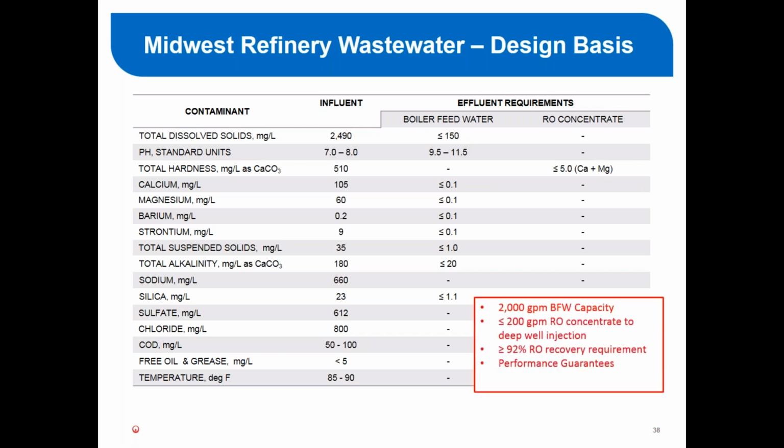Furthermore, we needed to provide 2,000 GPM of boiler feed water capacity and run the RO at 92% recovery or greater, such that the RO concentrate to the deep well injection would not exceed 200 GPM. And we also provided performance guarantees on complying with this entire design basis.